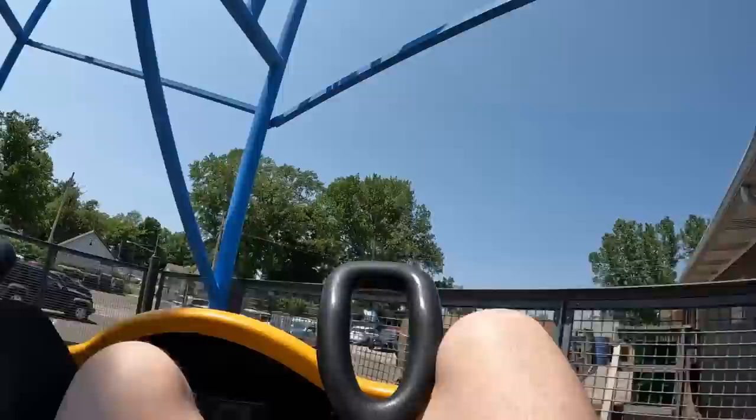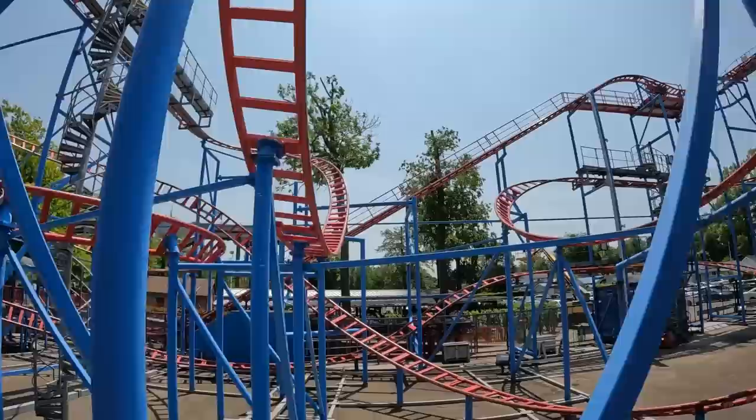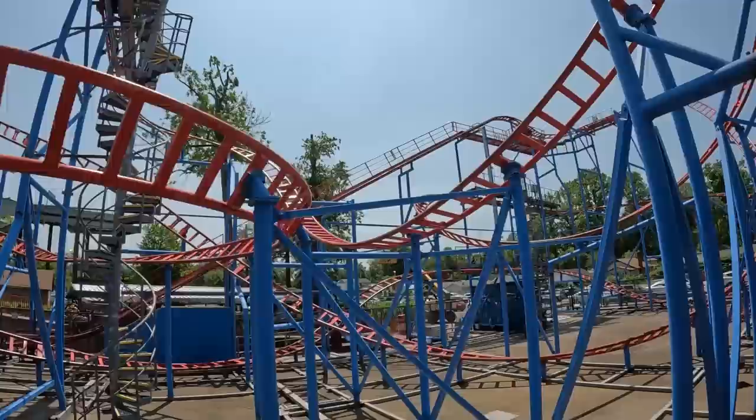Some great forces there. Oh, that was brilliant. Really enjoyed that. Great ride, painted up nice as well. Well looked after. Steel Dragon.